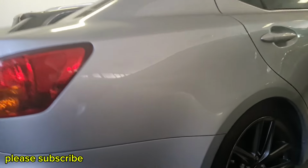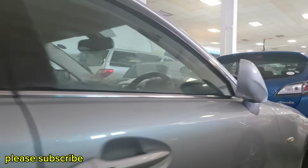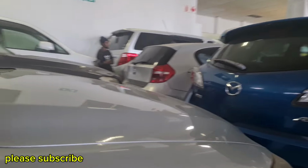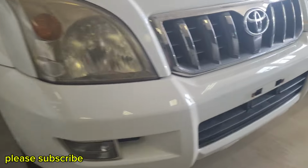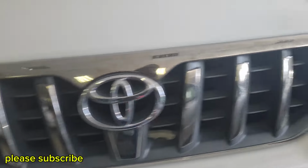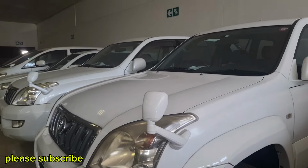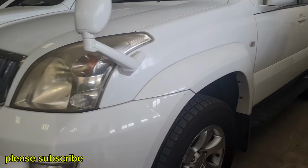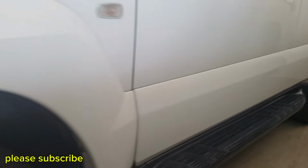Like these Toyotas here, you can get them maybe 1,500. No, what? 1,500 US dollars, which is something like 20,000 rand, you can get these Toyotas. Or sometimes it's 2,000 or 1,800 US dollars, which is about 25 or 30,000 rand, you get these Toyotas. These you're going to spend maybe 10,000 rand to carry it to your country. So guys, it's very cheap, trust me.